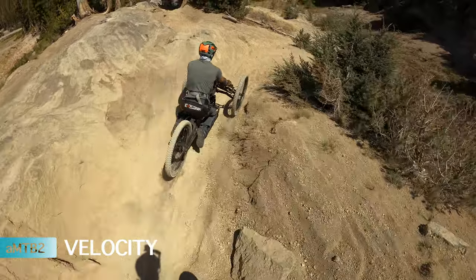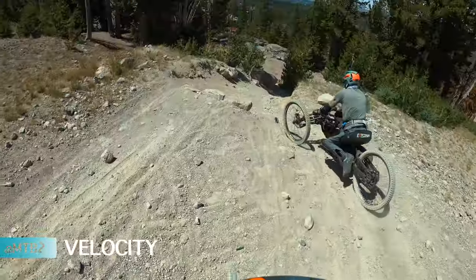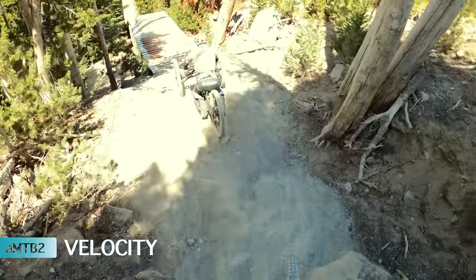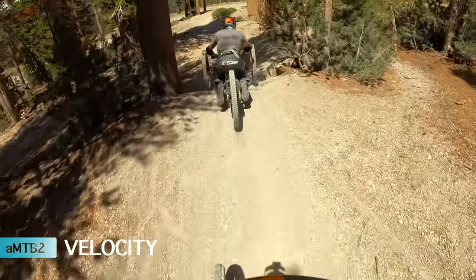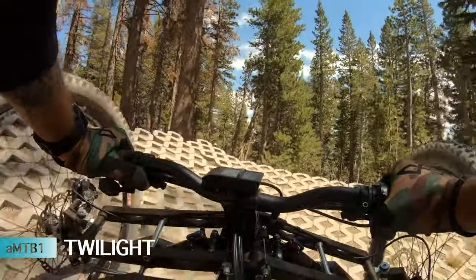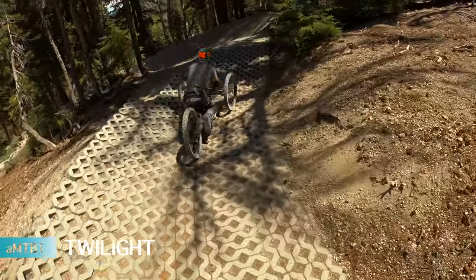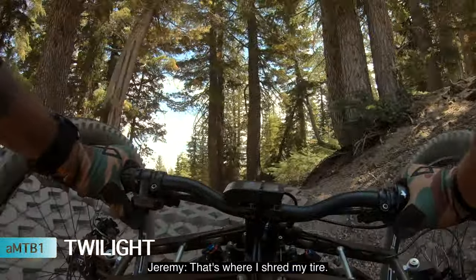Route a little more doable, just take the ride around on the Velocity Spine. Nice, dude. I shred my tire. Oh yeah.